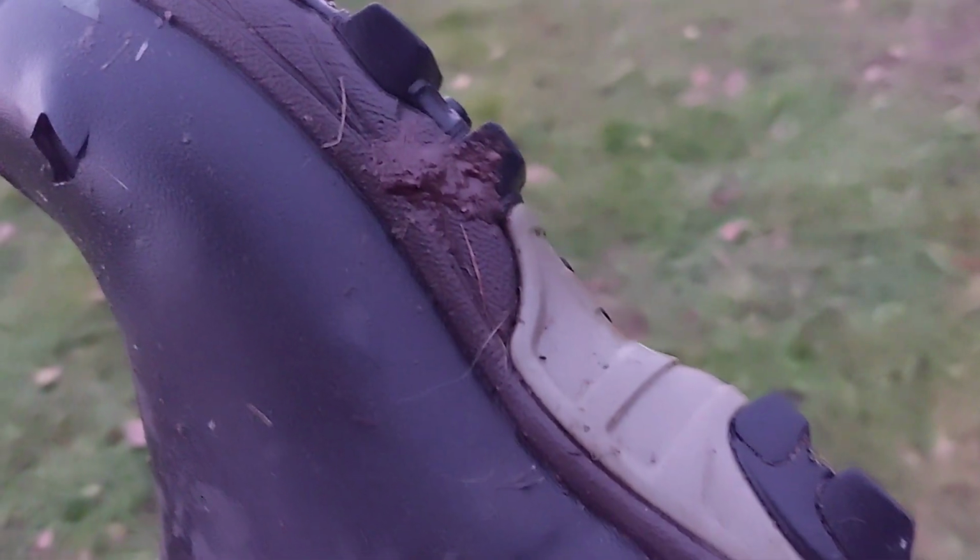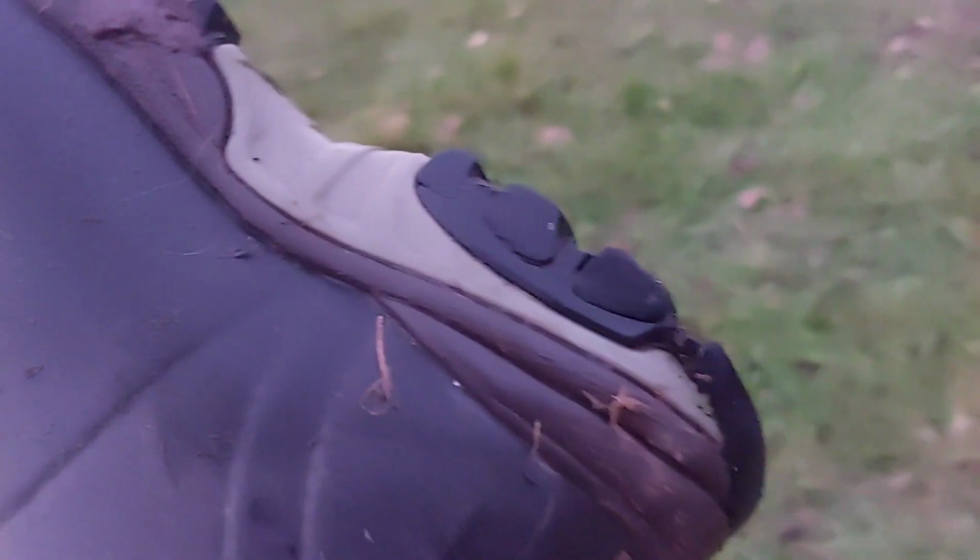You can also see here that it's really nicely made as far as the seams go. I don't have any break in these seams. Again, sorry, they're dirty now, but there's no break in the seams. These are really, really well made.